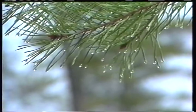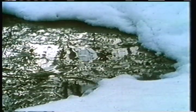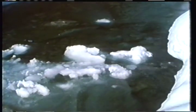Drop turns to rivulet. Rivulet becomes stream. Winter's icy grip loosens on the frozen river.